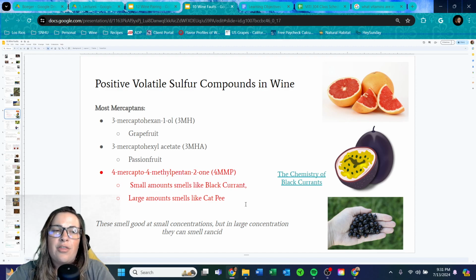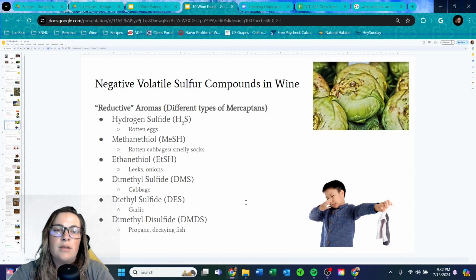Similar things happen with the compound that smells like apple: in very light concentrations, it's very pleasant. And then a high concentration can smell like rotting apples. So it's interesting that the threshold for each one is different, the concentration at which it goes from positive to more of a negative thing, but something to look out for.